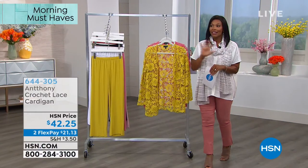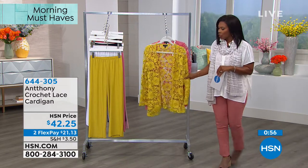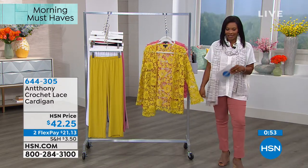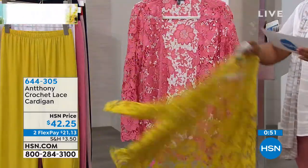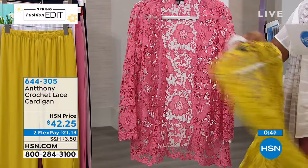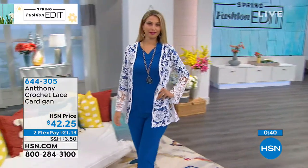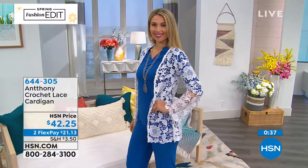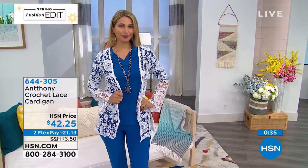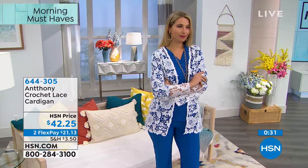Now, the fifth and the last of our morning must-haves is this crochet lace cardigan. Look at how nice this is. We've got it for you in lemongrass. Here is the peony. You saw it on Erin in white as well. And this is just beautiful, isn't it? What I love is that with the outfit that Erin's wearing, she's got on a tank and that crop pant, and then she popped on this crocheted cardigan. And it gives it just kind of like a dressy casual look, right?